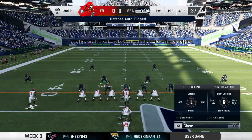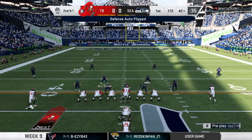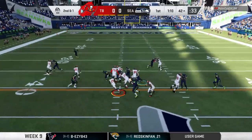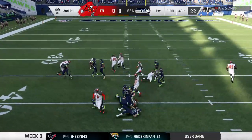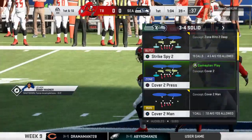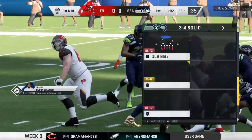The previous run, good for 9. Here's 2nd and a yard. This is Peyton Barber. He led them in rushing a season ago. And he'll get it inside the 40 to the 39. They'll get 3 as the drive continues.